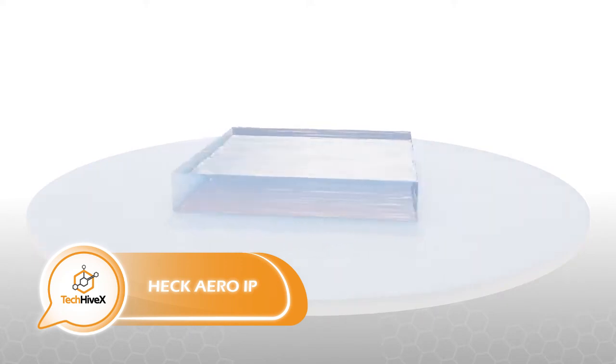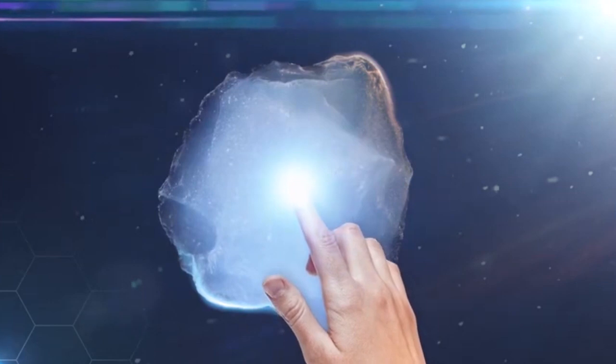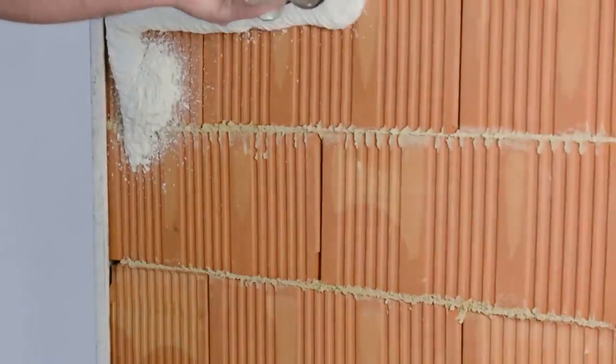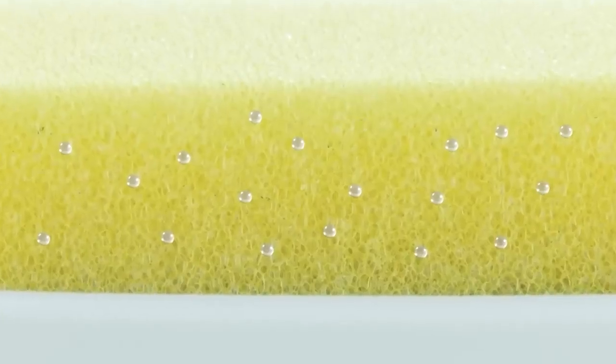Aerogel was created in 1931 and has been widely used ever since, from the space industry to construction sites, and also in this plaster. The liquid in the aerogel has been replaced by gas, resulting in a nano-porous structure.